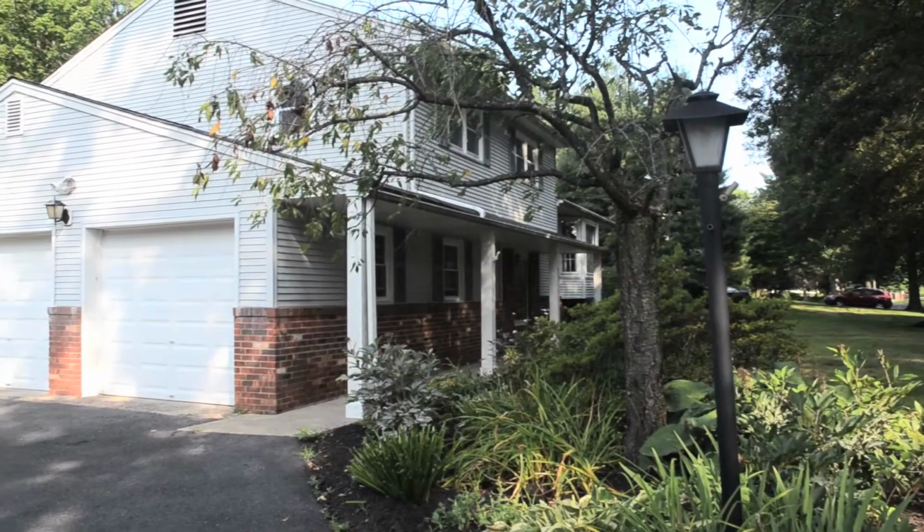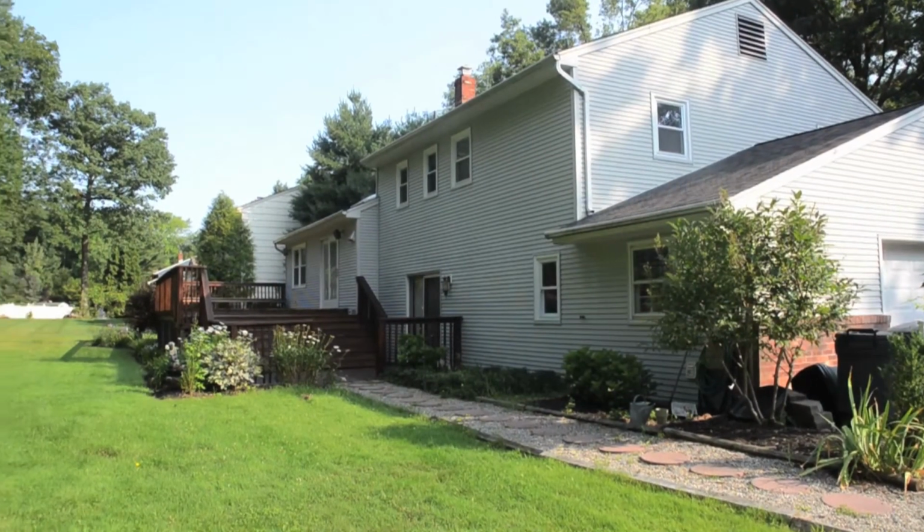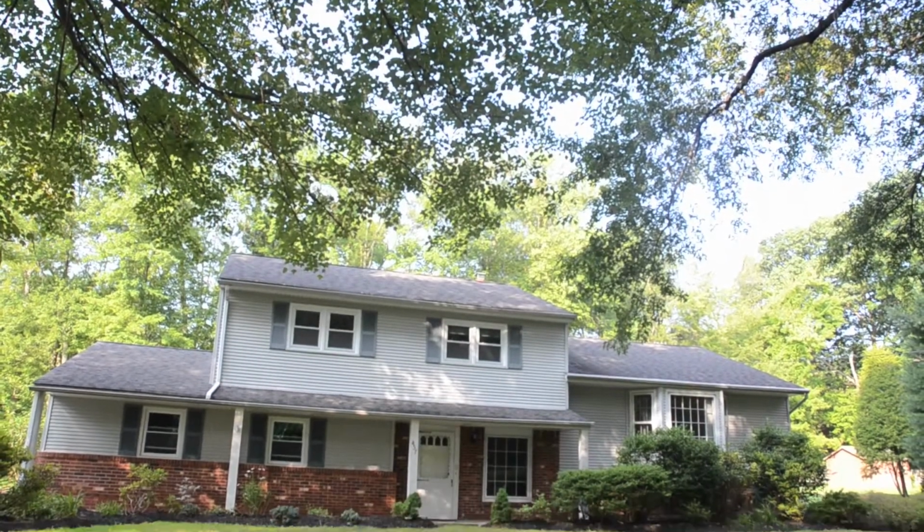This home is beautifully landscaped. Oversized two-car garage, two-tier deck, and more than half an acre of private property. Freshly painted and ready for you to move right in.